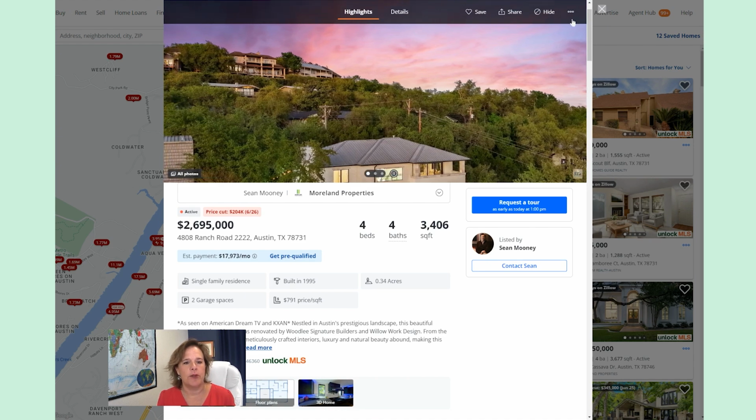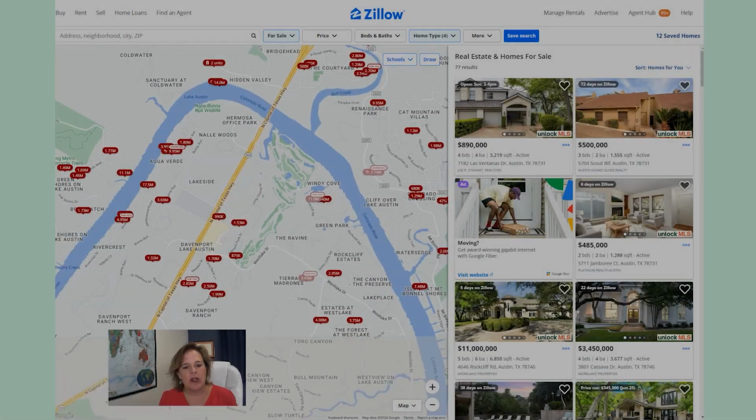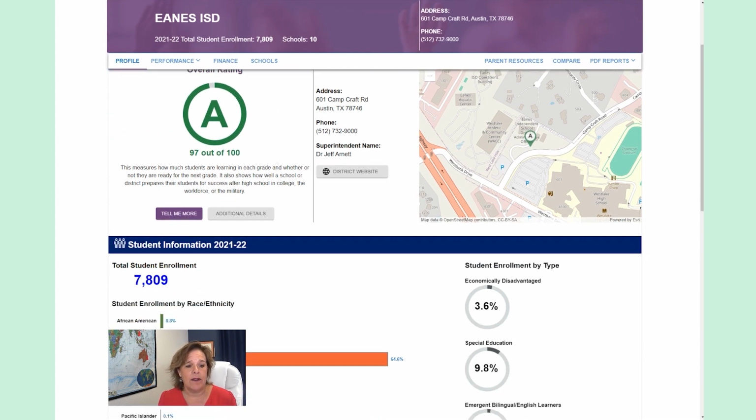So that's an option. Generally speaking, the homes on this northern side of the lake are a little bit less expensive than on the southern side, which leads us into our pro number 2, and that's the school system. Everything down here on the southern side is going to feed into Eanes ISD. And as we see here on texasschools.gov, they get a 97 out of 100.